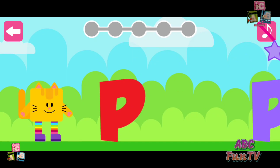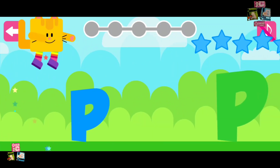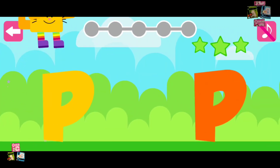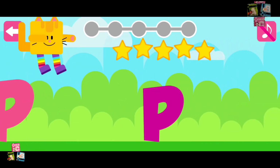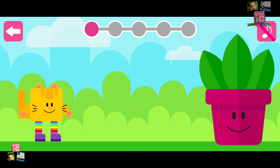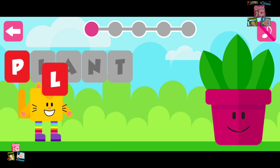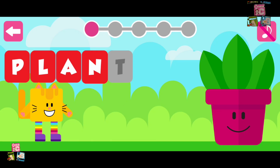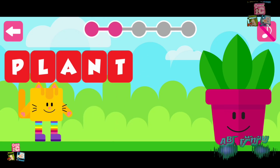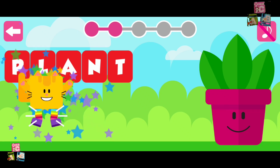P! Let's jump from alphabets. P, P, P, P. Great job! Such a nice plant. It needs water to grow. Can you spell plant? P. Great job! L. Excellent! A. Excellent! N. Awesome! T. Plant! P. L. A. N. T. Plant! Great! Yippee!